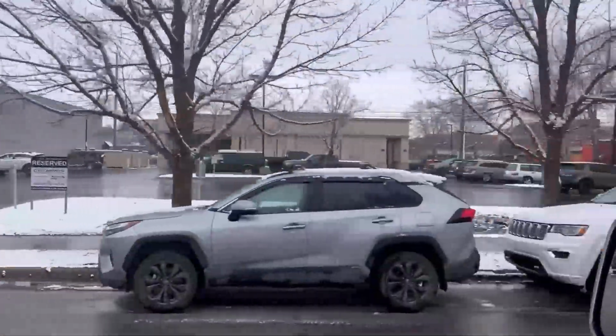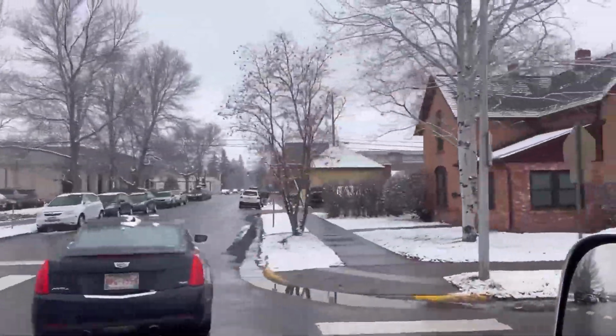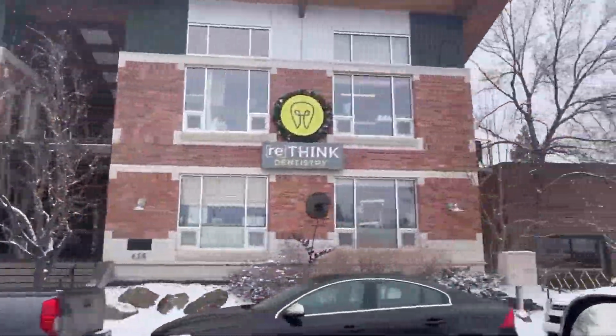And as you can see from us driving around, it is actually April here in Bozeman. The snow is melting here that you see on the ground, but 2 days ago it was 70 degrees and it's forecasted to be in the 70s again tomorrow.